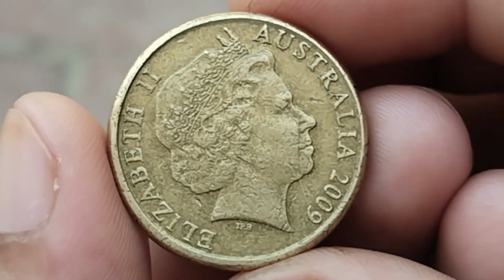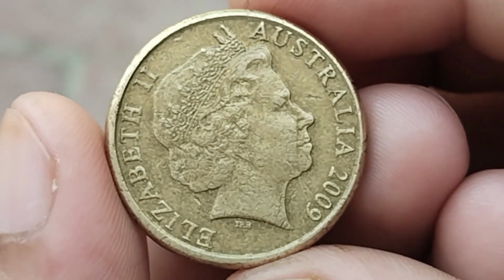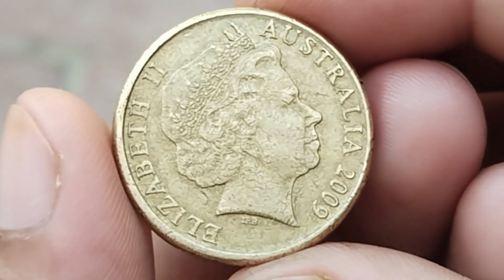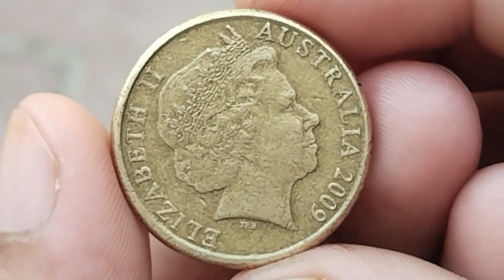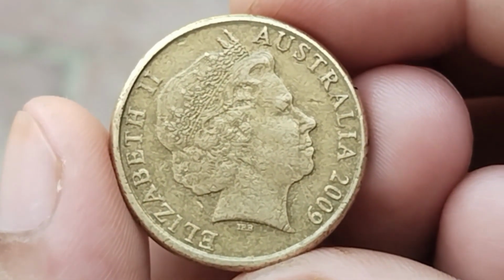Search market prices. Check auction sites and numismatic forums to see what similar coins are selling for. Sometimes a coin's value isn't immediately obvious, but with research, you can get a sense of what collectors are willing to pay.